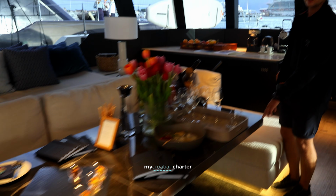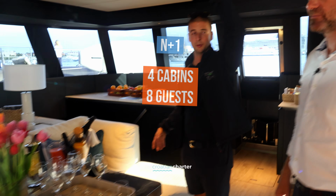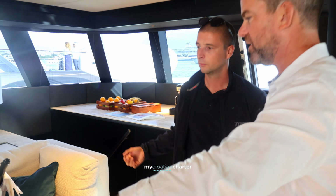This table is hydraulic and it goes down. Oh, wow, okay. When it goes down, there's a mattress covering it, and it creates a big couch here. The television is connected to the boat's stereo system, so in essence we can create a home cinema in here. And you can easily have 8 people lying here. Well, yeah. We had 12.